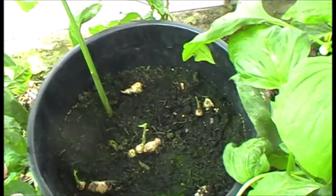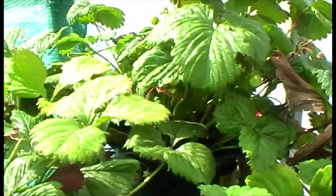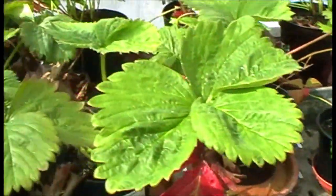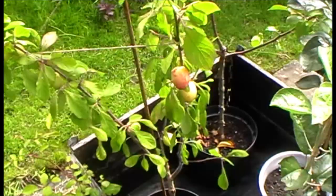And there's not much more growth on the ginger, but anyway, it's done something. And the strawberries, as I say, they've just been cropping little and often, to be honest, for a couple of months, I would guess, at least. Which is great. Right, let's go and have a look in the other greenhouse.